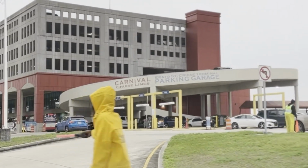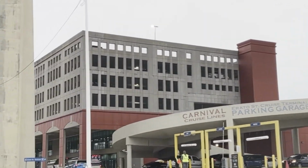I've sailed out of the port of New Orleans several times on Carnival, and it is super easy. You just pull right into their parking garage, which is over their cruise terminal. Baggage handlers are right there to take your bags for you, and your parking is easy and convenient. This is not the case if you're sailing on Norwegian like we did, and since Royal Caribbean passengers use the same parking lot, I'm guessing it's equally confusing for them.